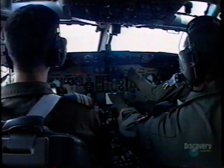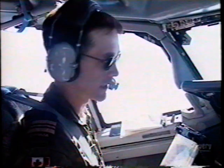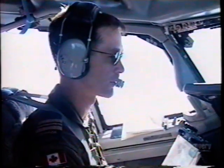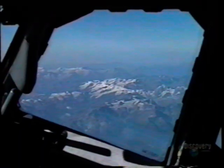Today we are doing a deliberate forge sortie. What we are doing is orbiting in a location known as India 5 Echo Echo, which is about at its closest point 22 miles from the coast of Bosnia-Herzegovina, and at its farthest point about 45 or 47 miles away.